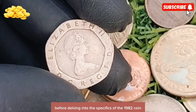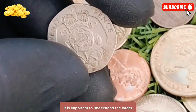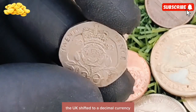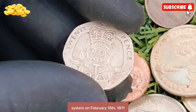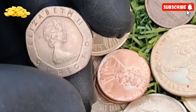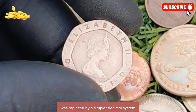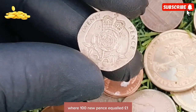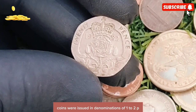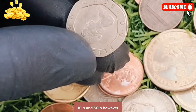Before delving into the specifics of the 1982 coin, it is important to understand the larger historical backdrop. The UK shifted to a decimal currency system on February 15, 1971, an event known as Decimal Day. The old system, based on pounds, shillings, and pence, was replaced by a simpler decimal system where 100 new pence equaled 1 pound. Initially, coins were issued in denominations of 1/2p, 1p, 2p, 5p, 10p, and 50p.